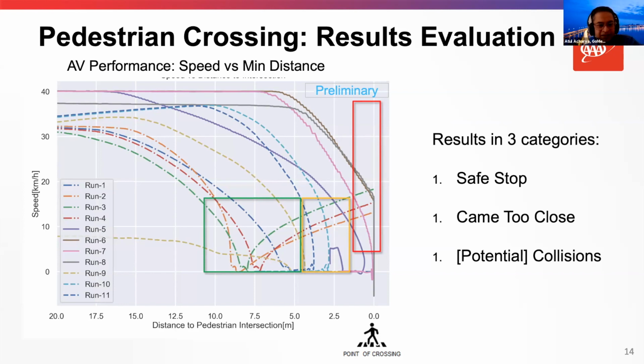On the x-axis is the distance to pedestrian potential collision. At the 0 point is a potential collision with the pedestrian dummy. On the y-axis is the speed of these vehicles, going roughly from 35 to 45 kilometers an hour. And what we see really is an interesting result.